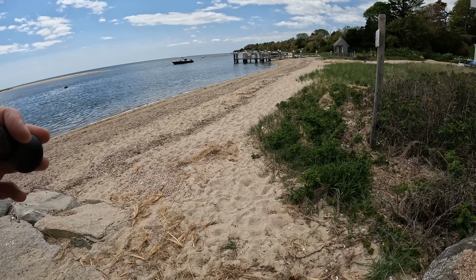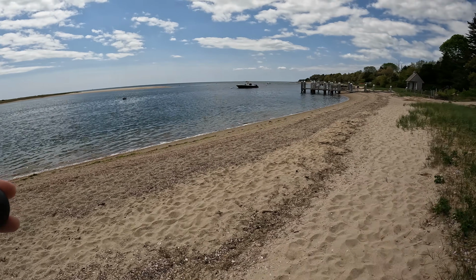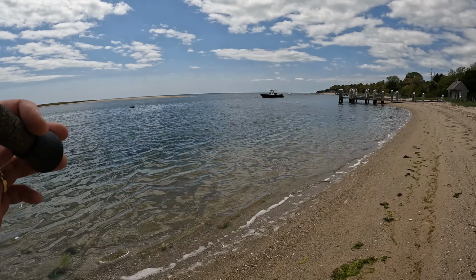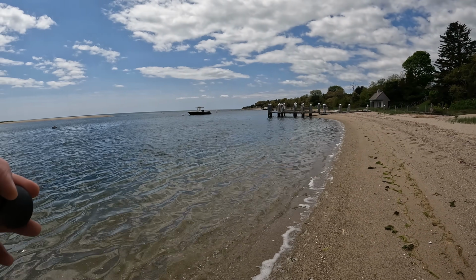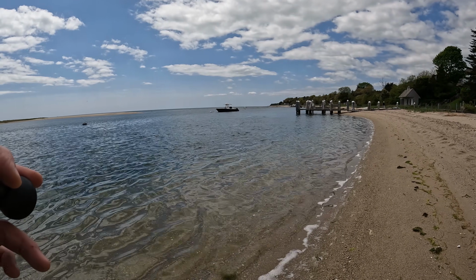Oh, we got a guy in our spot. Of course. That's how it goes. That's how it goes. Oh God, looks like they're down there just bait fishing. That stinks. That's the worst, man.